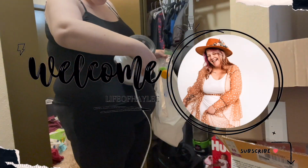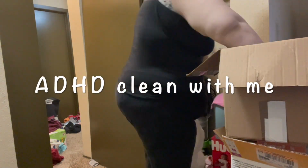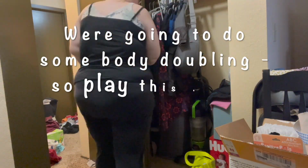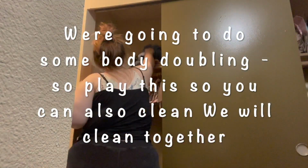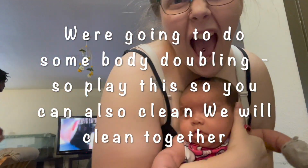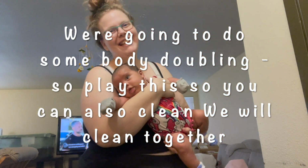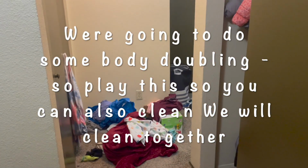Today is an ADHD clean with me, or a neuro spicy declutter with me, however you want. I am literally going through this entire closet and decluttering everything and getting rid of everything that no longer fits her, then it doesn't fit, and I just have to get rid of it. So let's body double together so you can clean and I can clean.